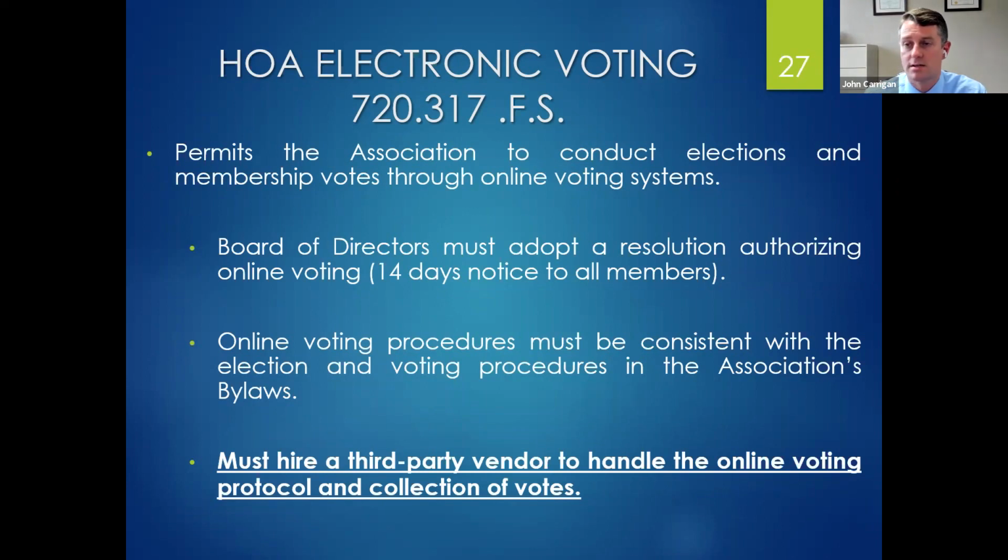So the board of directors, in order to do this, must adopt a resolution authorizing online voting. That meeting requires 14 days notice to the membership that they're going to consider this resolution. The online voting procedures have to be consistent with your bylaws, and you have to hire a third-party vendor, and you're going to have to pay them a fee to handle this process. I am not aware of what those fees are. It's typically on a per lot basis, but you've got to compare that to your savings on mailing costs and so forth.